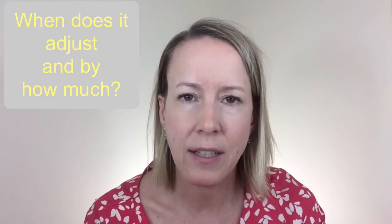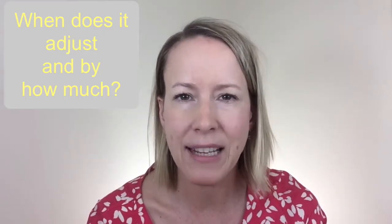A fixed mortgage is a mortgage where the interest rate stays the same over the entire term of the loan. But with an adjustable rate mortgage, or an ARM, the interest rate adjusts. The important question for you is, when does it adjust and by how much, right?